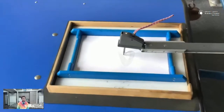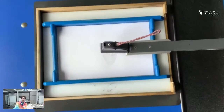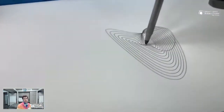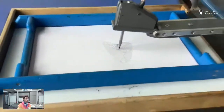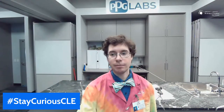So this video shows you how the harmonograph moves. And you could calculate that path that it's taking, how much friction there is, by measuring the distance between those lines. It's really cool. And if you make something with the harmonograph, you can actually take it home, which is really super awesome. You can show it to your friends, show it to your family. If you do take one home, definitely take a picture and share it on social media with the hashtag StayCuriousCLE.